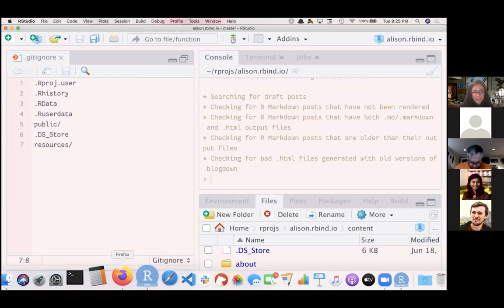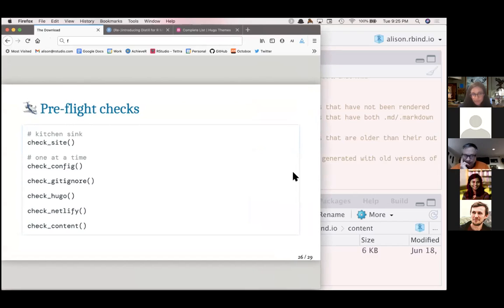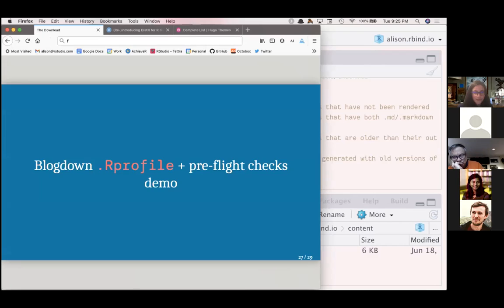So we tried to build these pre-flight checks to be able to support anybody who's also teaching blogdown, so that you can really help lead people through all the different elements, because there are a lot of moving pieces. Even just looking at these checks, you can see that we have to check the interaction with GitHub, our configuration file, Hugo, Netlify, and then finally our R Markdown content. So there's a lot of moving pieces, and we hope that we've given people a bit of a roadmap to be able to problem solve on your own, and also help you find better documentation and not feel so paralyzed if your site doesn't build or if you see an error. So I basically tried to do the R profile and pre-flight checks demo while I was talking.